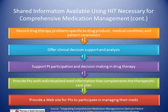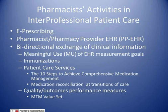So technology can really help with this particular portion, where we can teach our patients from a technology standpoint to understand their medication action plan and their care plans related to the medications that they're taking. Provide a website for the patients to participate in managing their meds.